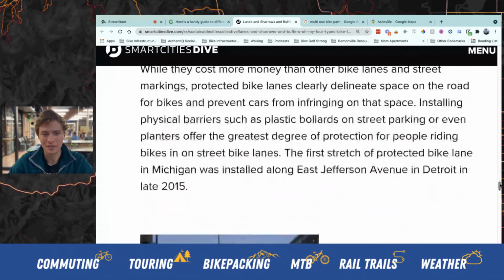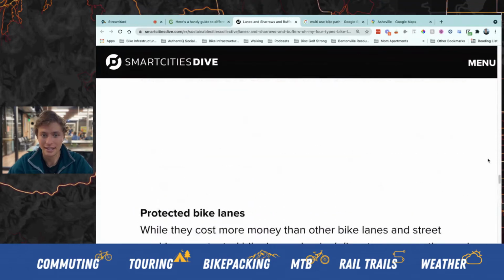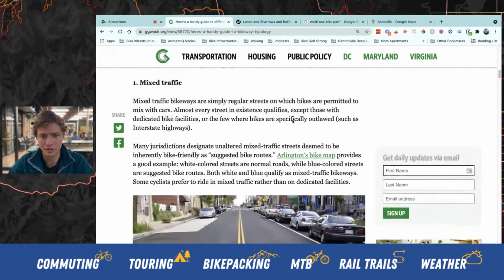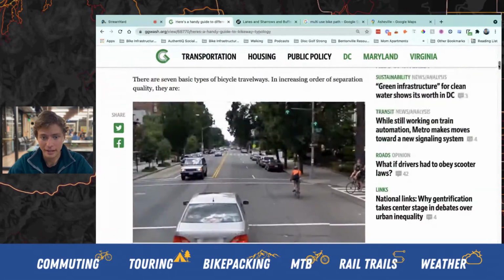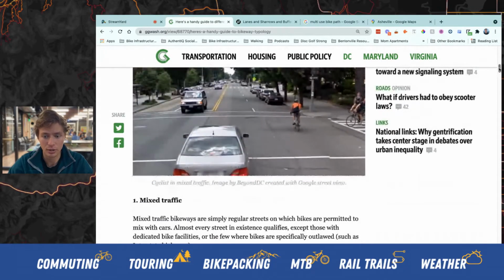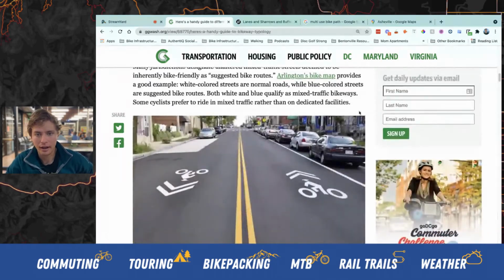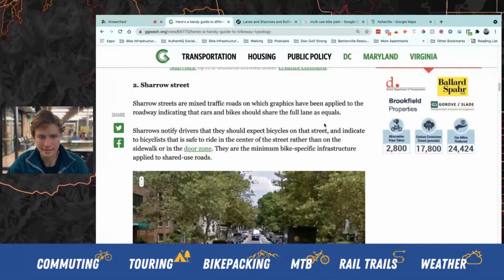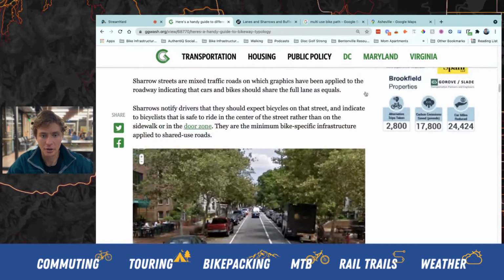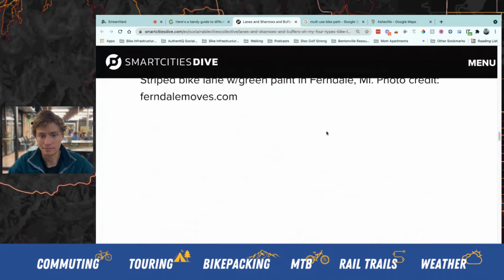I still think that there's some clarifying definitions that could be improved on. Nonetheless, I like the definitions they gave. This article from ggwash.org offered some different definitions. Mixed traffic, they're calling these. So simply regular streets on which bikes are permitted to mix with cars. So that's kind of like a sharrow. And actually, no, a little bit different. So they're considering a sharrow here to be what in this previous article was a striped bike lane.